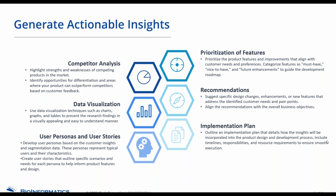Are you looking at user personas and user stories? So what types of information do you need, and how do you develop that into personas based on customer insights and segmentation data? How do you create user stories that outline specific scenarios and needs for each persona to help inform product features and design?